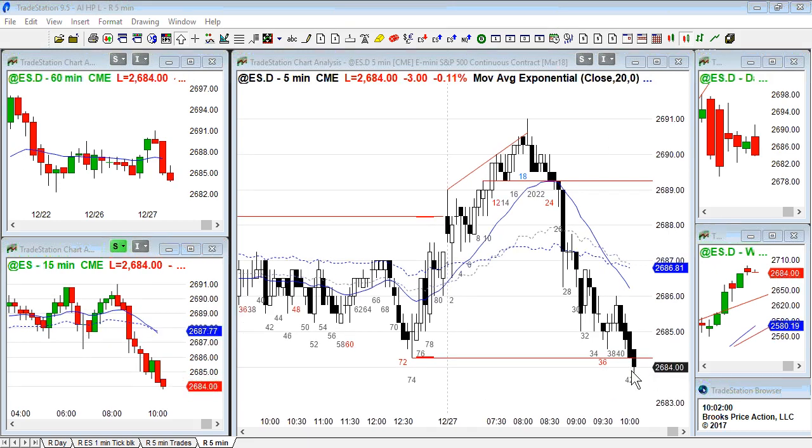Will most of the bears scalp for 1 point, or will they hold for a swing? I would not hold for a swing, but I think it's okay to try to scalp for 2 points. I would take some off at 1 point if you shorted. 3 bear bars closing near their lows or on their lows. Bulls will want more than a 1-tick bull body, 43. They'll want a 2 or 3-tick bull body to buy on a stop above 43.